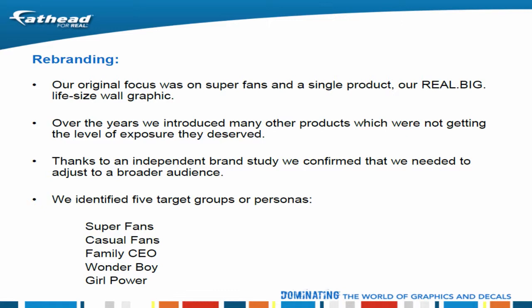So we did a brand study, and we confirmed that we needed to adjust. We didn't have just super fans. We had casual fans that were buying for themselves or for somebody else or for the kids. We had the family CEO. She holds the wallet. She buys half of our products.